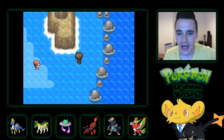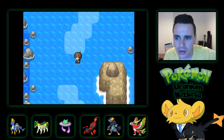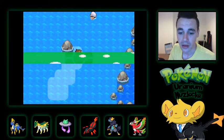Magikarp Jump telling me I have training things maxed out. I don't know what it is, but I do like Magikarp Jump. It's a good game.